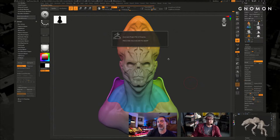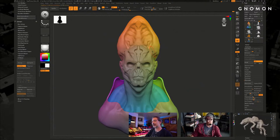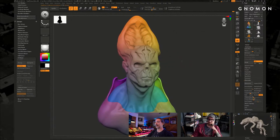If I'm in a hurry, or it's something like a background asset, often I'll just decimate and not worry about normal maps and displacement maps and stuff like that.